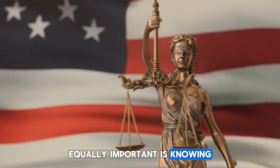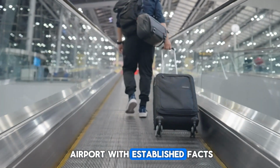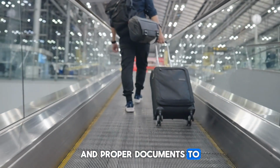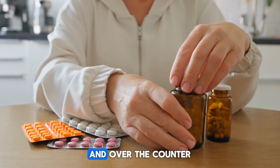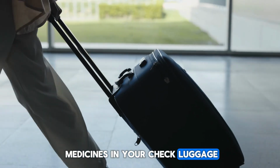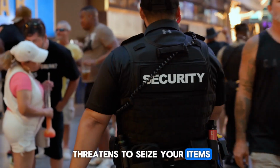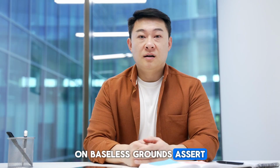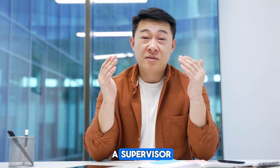Equally important is knowing your rights. Here's the deal. Show up at the airport with established facts and proper documents to back your claims. You're legally allowed to carry prescription and over-the-counter medicines in your checked luggage and carry-on. If a security officer threatens to seize your items on baseless grounds, assert your rights calmly and make a polite request to speak with a supervisor.